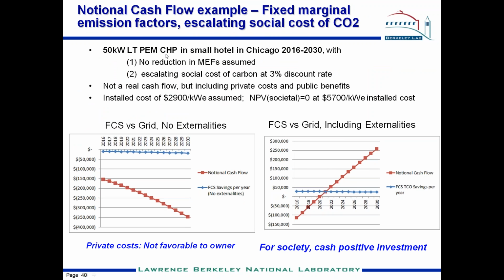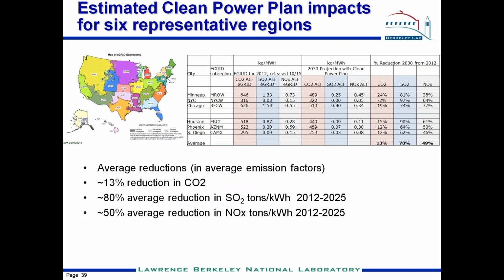Similar system, same region, 50 kilowatt PEM, small hotel in Chicago, but now looking across this 15-year time span, 2016 to 2030. And you can think of this as like cash flow for your solar PV system where you're incurring an upfront cost for the PV, but your PV is saving you money, it's saving you fuel costs. So the blue line is the fuel cell total cost of ownership savings. So this is the savings that you're getting on a societal basis from the fuel cell system, which is fixed. So this is assuming a fixed and static grid. And so you get a cash positive investment as shown here.